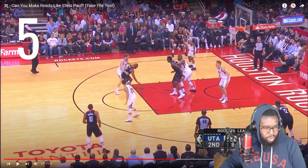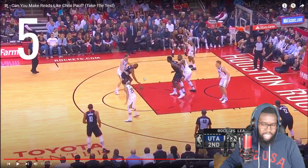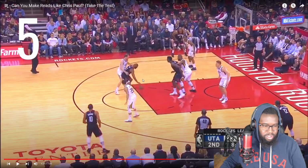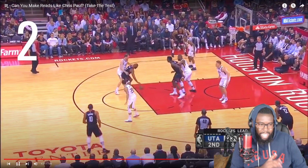Chris Paul has two options. He can make the pass to get to Luke, but I feel like Chris Paul is taking the mid-range pull-ups and Joe Ingles is already on his back, because I think Chris Paul probably believes in himself more than Luke Mbah a Moute. So I'm going to say he's going to take the pull-up, I guess, because Joe Ingles is already on his back. I don't really know on this one, but I think he's taking a pull-up on this one.